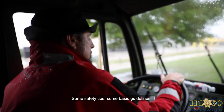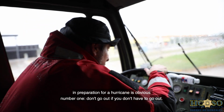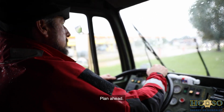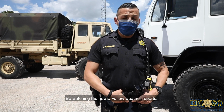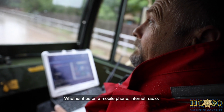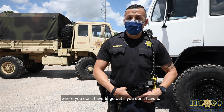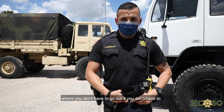Some safety tips, some basic guidelines in preparation for a hurricane: obviously, number one, don't go out if you don't have to go out. Plan ahead. Be watching the news, follow weather reports, whether on a mobile phone, internet, or radio, and get yourself a contingency plan in place so that you don't have to go out.